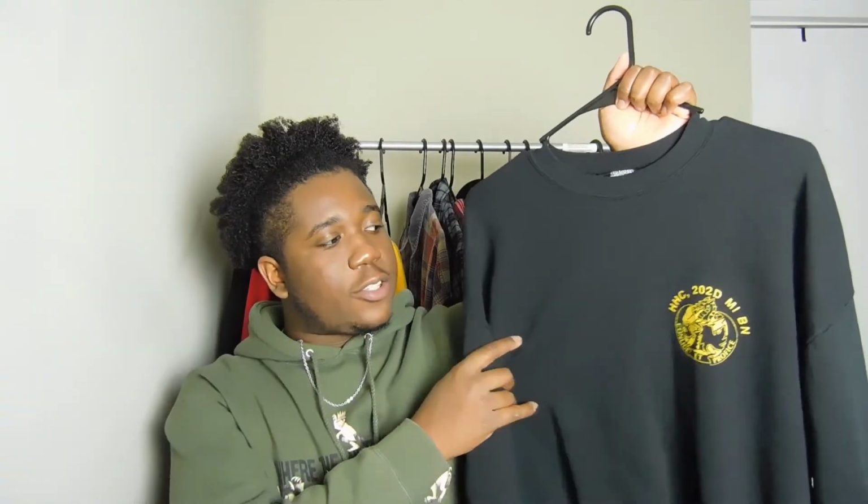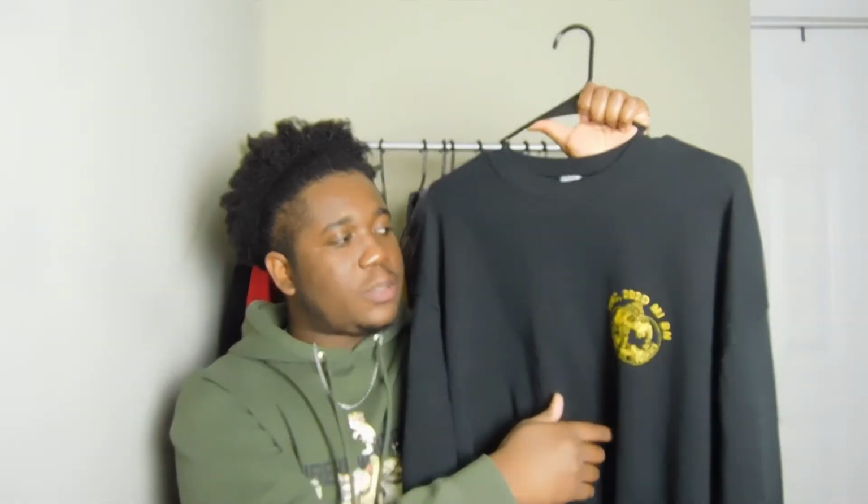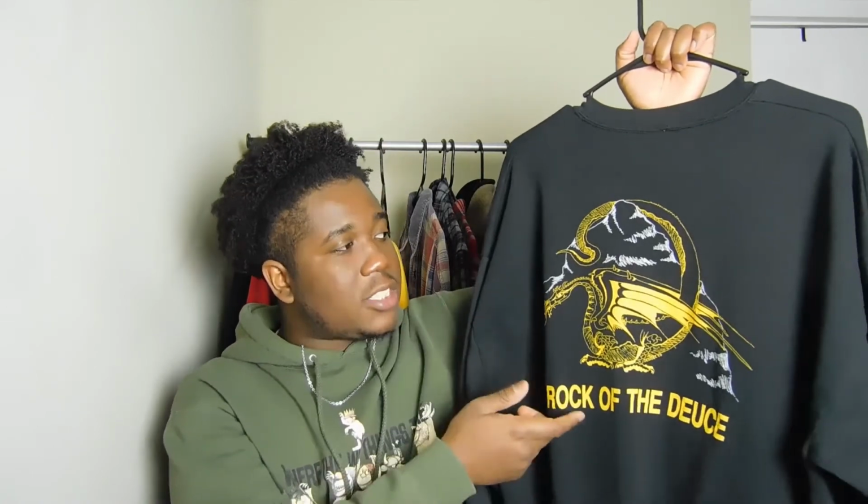Now the next item I have up is another vintage jerseys crewneck. I picked this one up at the thrift, not only because the logo on the front I thought was kind of cool, but also because the back says Rock the Deuce. And I just thought it was crazy because this dragon, bro, with the mountains is wild. So just wearing this one by itself I thought would be pretty sweet. And honestly, it's black, yellow, and white, and you can't go wrong with that. So pretty simple, pretty basic, but also still extremely cool. So now, with all that being said, let's get into the final two pieces to wrap up the video.